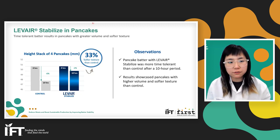The chart on the left here demonstrates the stacked height of 4 pancakes for control versus LEVAIR Stabilize, with the batters being refrigerated for 0 hours versus 10 hours. Similar to what we have observed in the sweet baked goods case study earlier, extended holding time of the batter reduced the height of the product, as shown by the gray bars here, which are pancakes made with control.